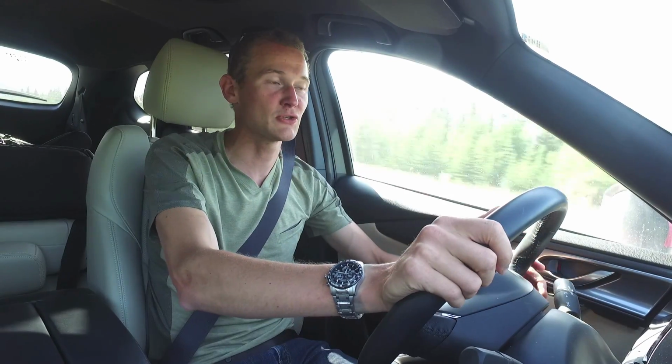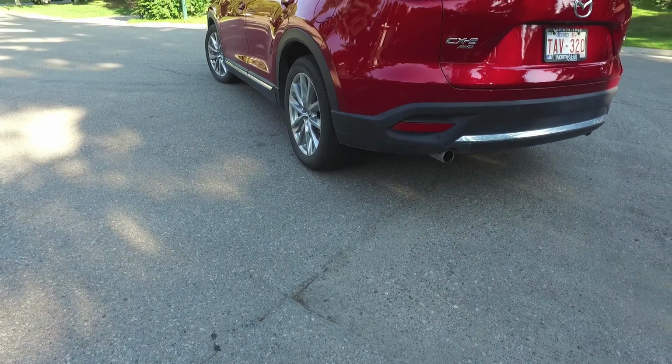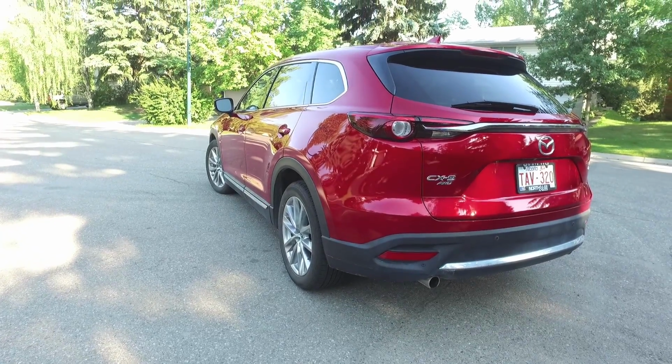Now, when you put a smaller 4-cylinder engine like this into a 7-passenger SUV, something's gonna have to give. And in the case of the CX-9, it's its towing capacity. While the average in this segment is about 5,000 pounds, this has a 3,500 pound capacity. And if you do have a larger family, as a 7-passenger SUV might suggest, then it's not gonna give you the size of trailer that you might be looking for, or boat for that matter, to tow behind this thing.